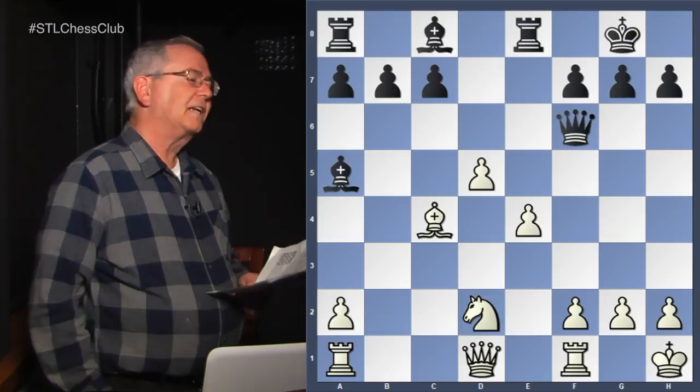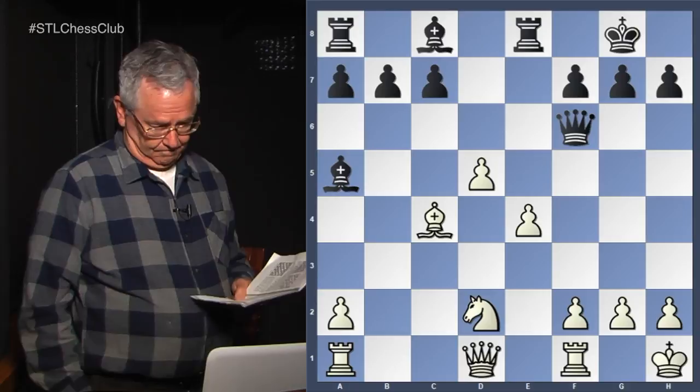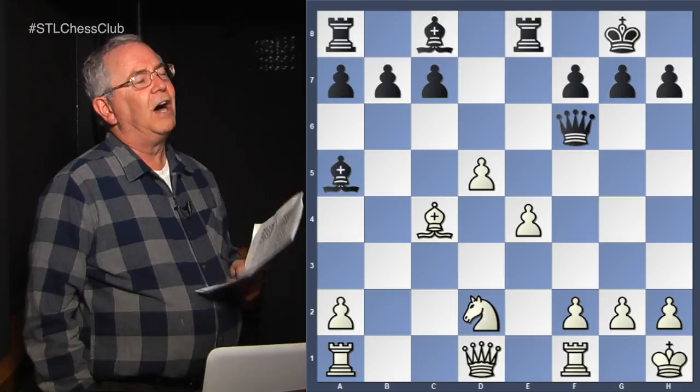What are the unprotected pieces? The bishop. And what else? The rook and the other rook. That's true. Now, what piece can attack both those unprotected pieces in one move?